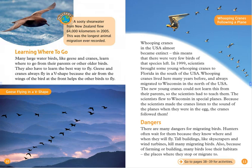Learning where to go. Many large water birds, like geese and cranes, learn where to go from their parents or other older birds. They also have to learn the best way to fly. Geese and cranes always fly in a V shape because the air from the wings of the bird at the front helps the other birds to fly.